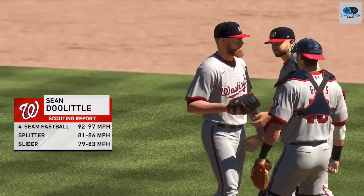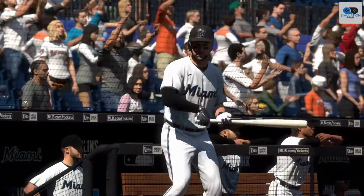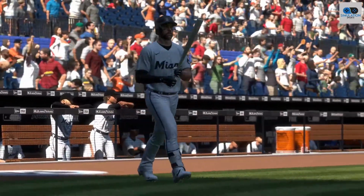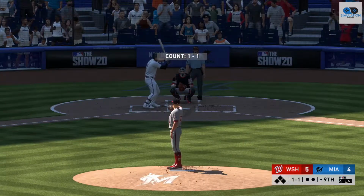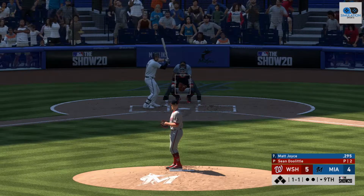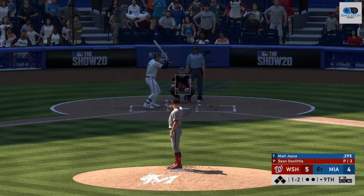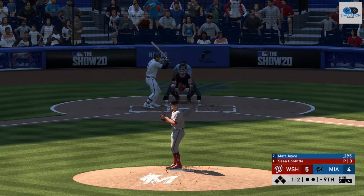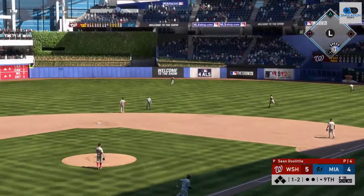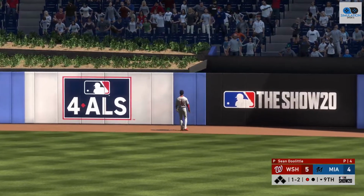Sean Doolittle enters the game to finish this one off here in the bottom of the ninth. Now pitching. Matt Joyce will pinch hit here, and he's the potential tying run. Fouled away. The 1-2. Pulled toward right center field. On the move is Taylor. He gets there and makes the play for the first out.